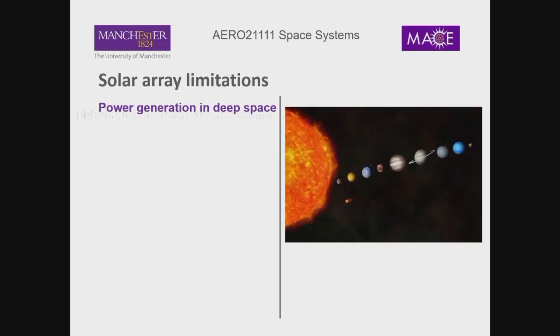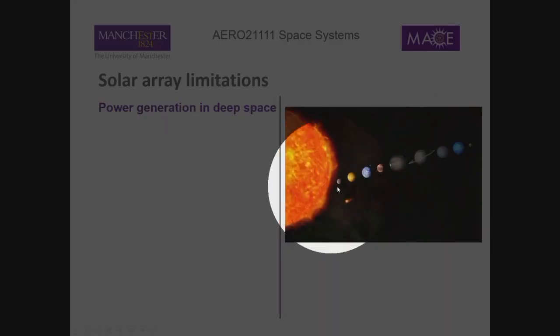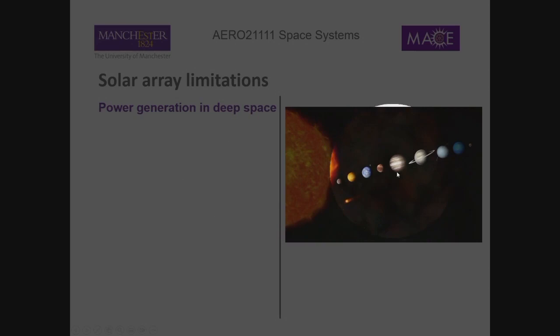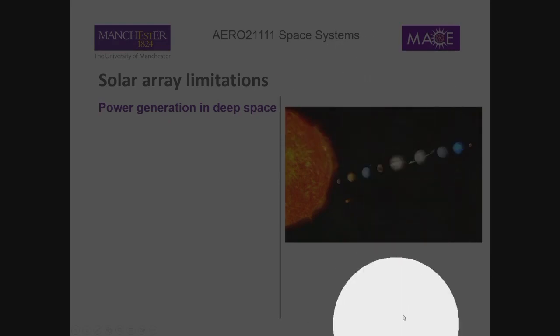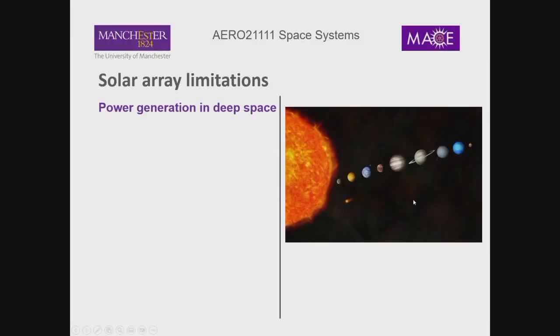But as I said, power generation in deep space. So this is our Sun, Mercury, Venus, Earth, our Moon there, Mars, Jupiter. As we get out to Jupiter, the energy from the sun, because it's been dissipated over this massive area, starts to be much less in a given area.